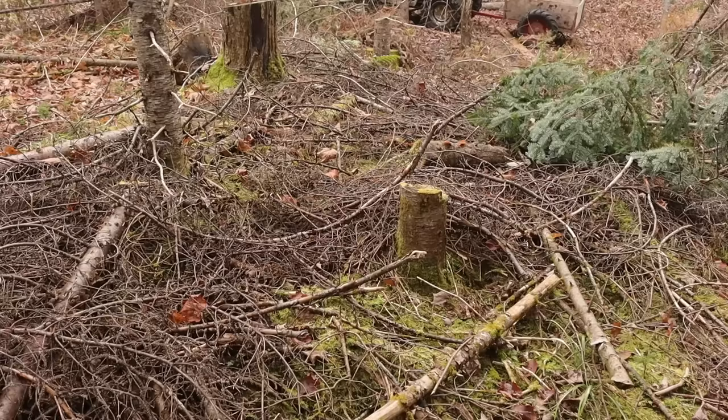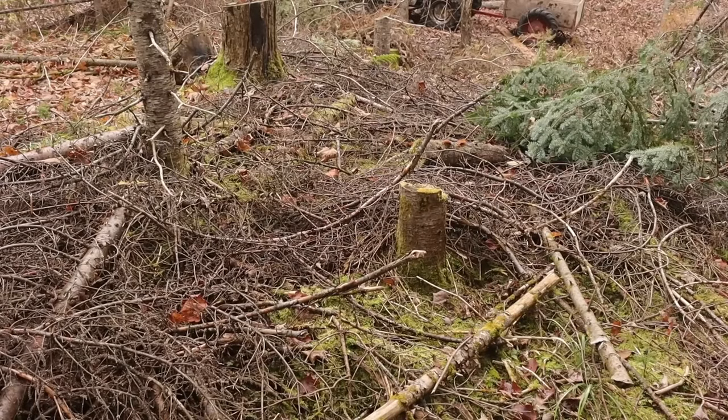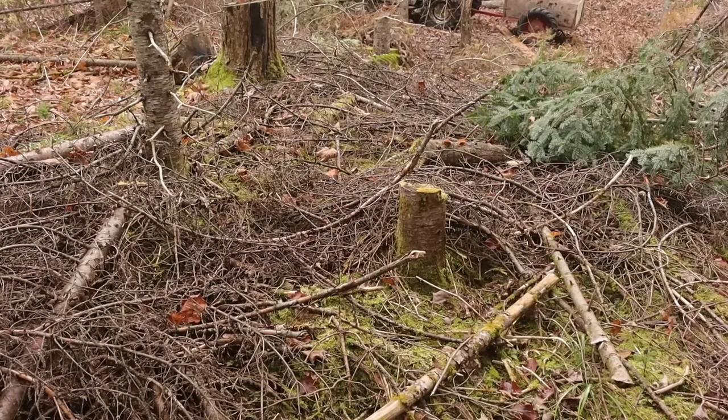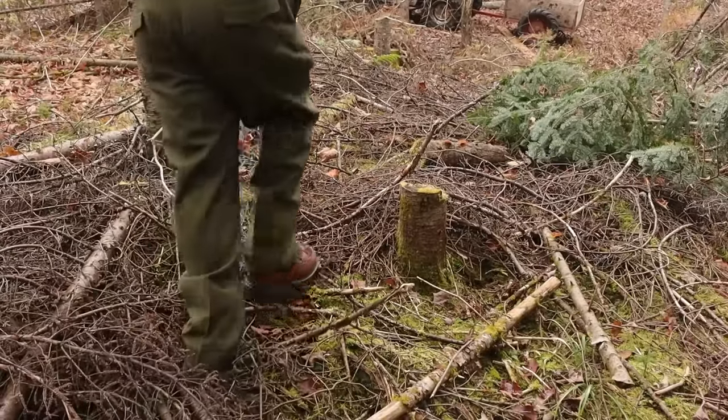I have a bunch of pieces of firewood. So just to give you guys an example, this is what it looks like right now. You can see it's really not that far. I just have to take my time and not break a leg.